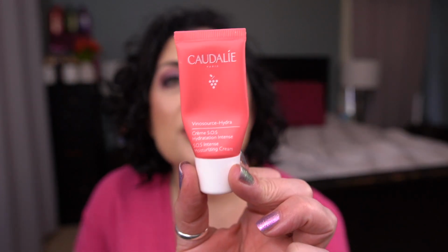I have a couple of moisturizers from Caudalie, the Vino Source Hydra Creme SOS Hydration Intense Cream. This one's nice. I quite enjoyed this one. But there are other moisturizers that I prefer, so I don't think I would spend the money on this, but it is a nice product.